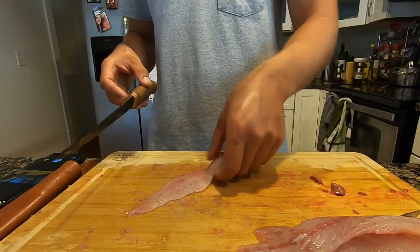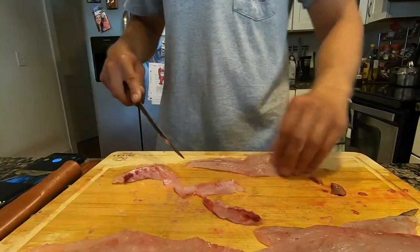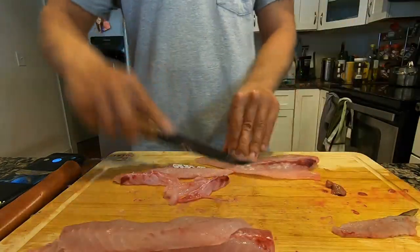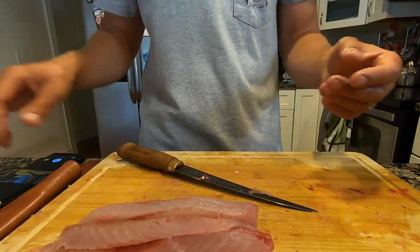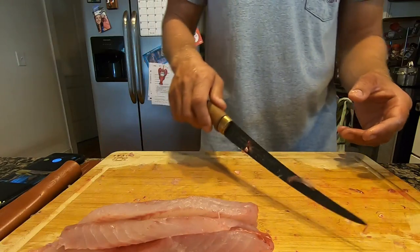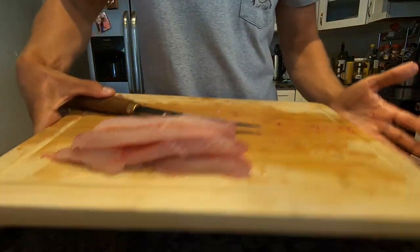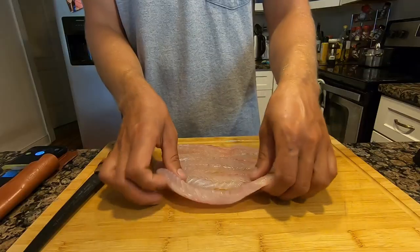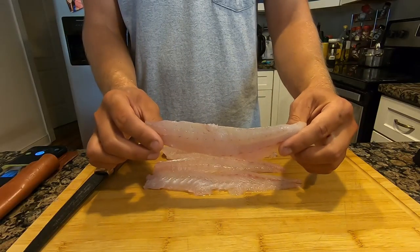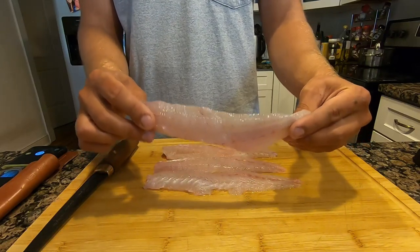Go ahead and cut the rib cages out of these fillets. At this point, I like to go ahead and rinse off the board and also the knife, the fillets, everything, so I can get them nice and cut up. All right, now that you got your nice clean fillets here, what you're gonna go ahead and do is start cutting them up into little cubes.